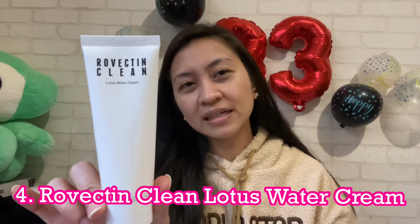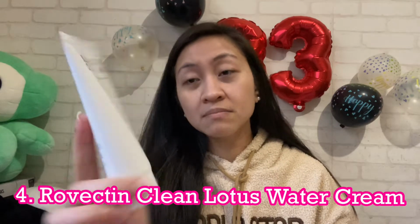Kasi after this, sobrang moisturized ng skin mo. So, pag ginaganon-ganon mo siya, hindi talaga siya nagkakaroon ng friction or irritation. So, really, really good to use this after this. Okay? After the good old pack or the serum, ito yung nilalagay ko just to make sure that I don't feel any irritations on my skin. So, this is Rovectin Clean Lotus Water Cream. So, paubos na din siya, yes.